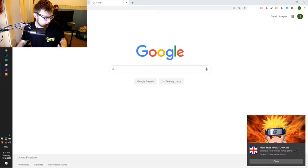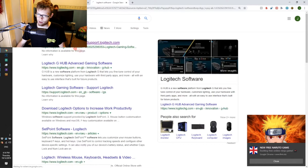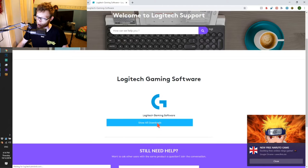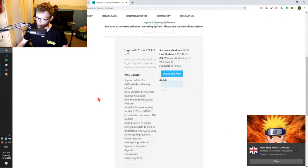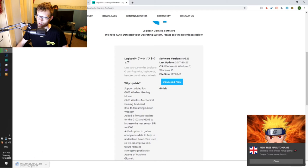There's the keyboard. Let's go and see it all in action. Right, so we are now on the laptop, and we're going to come over here and get the Logitech software. I've got 64 bit, so I'm going to download that. Take a second.